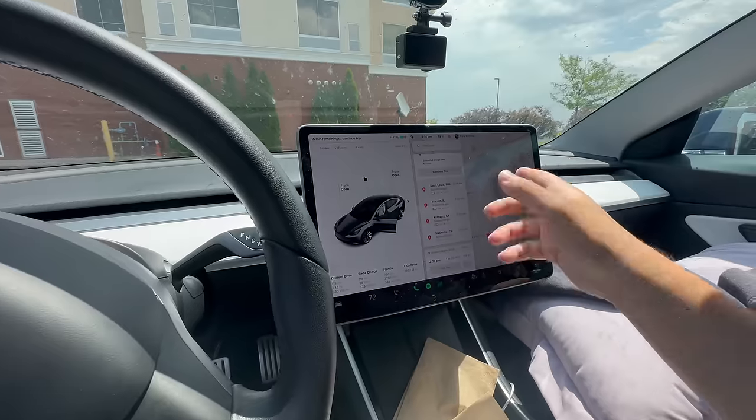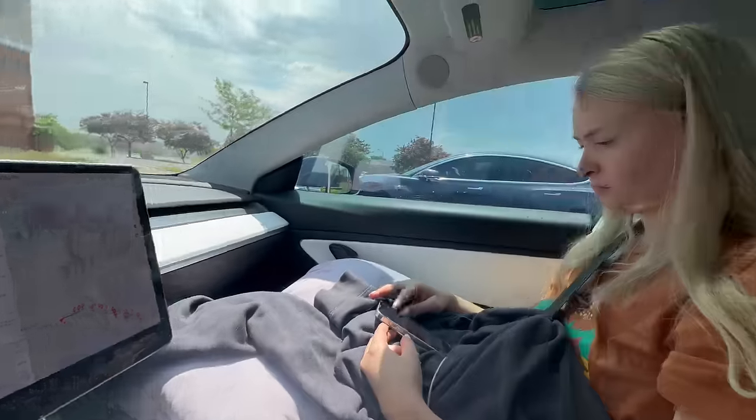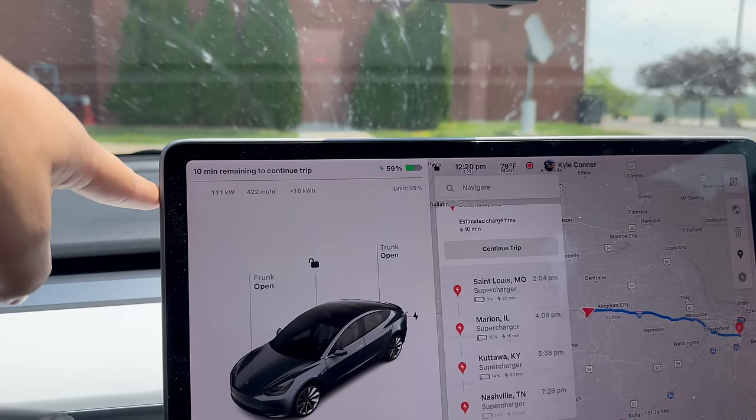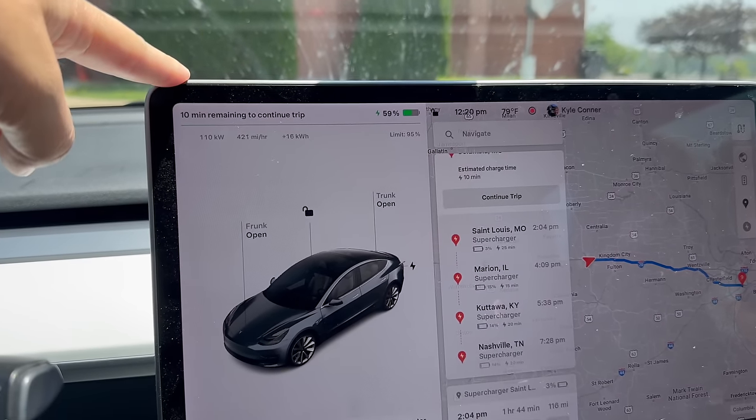All right, so we're gonna charge up for, I don't know, 10 minutes, 15 minutes at most, and then we'll hit the road. How's that sound? You can see we're actually sustaining pretty good power here at 60 kilowatts, and that's because we have not heat soaked the battery pack. So that has worked out very nicely.